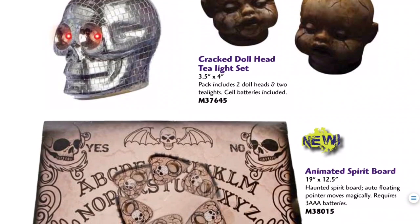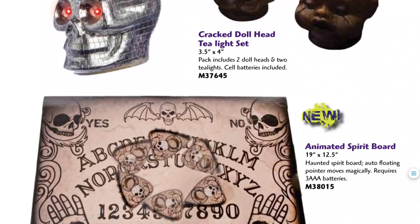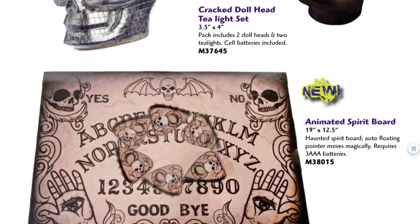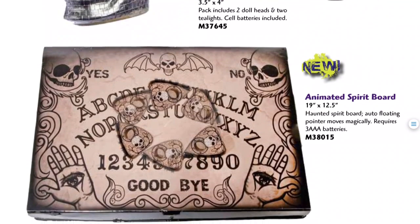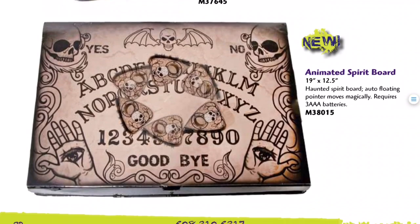Next up is one that I'm not that big of a fan of, but I heard it was pretty popular at the expo, and that is the spirit board. Now, if you know anything about me, I'm not really one for Ouija boards or spirit boards, but the prop idea is definitely interesting, although I probably won't be picking it up.